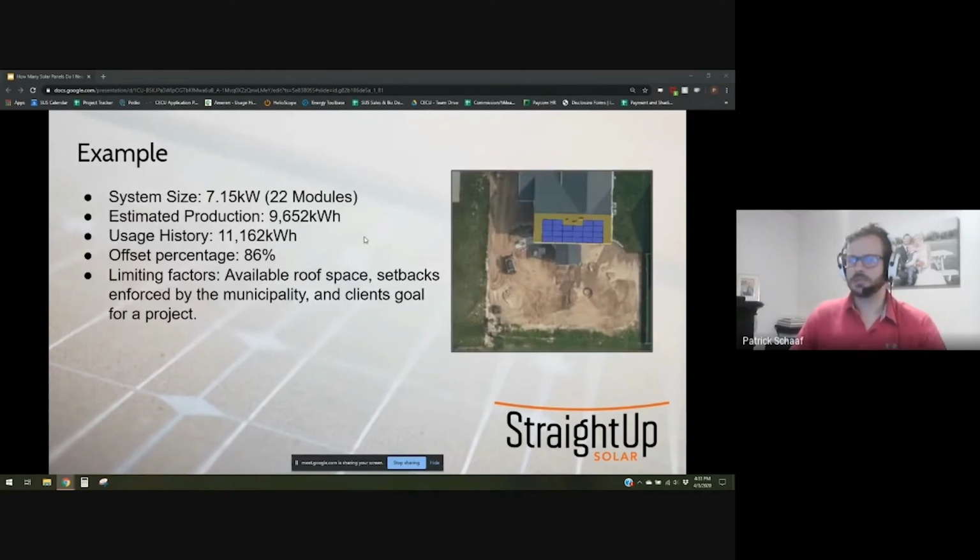And then I've got a couple examples here from previous clients of mine, and just wanted to show you a real scenario here. So the system size on this gentleman's house, you see a perfectly south-facing roof. It is probably 33 degrees of a pitch there, so it's a nice optimal angle for the panels. And then it's 7.15 kW, so we use 22 panels, and the estimated production of that is going to be 9,652 kilowatt hours for the year.